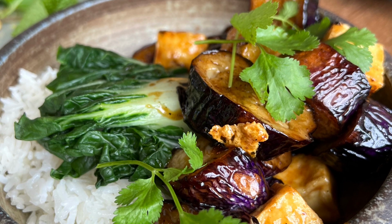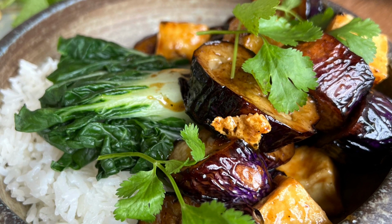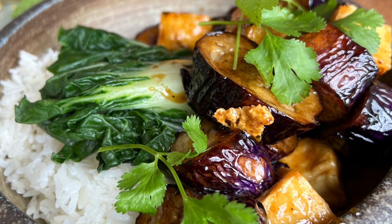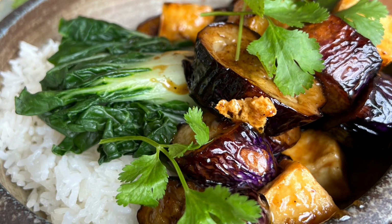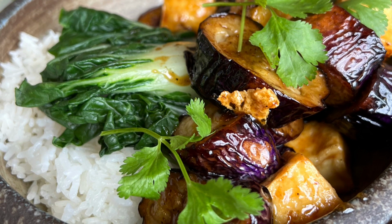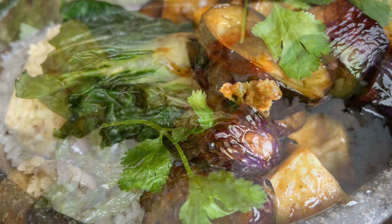This is the black garlic eggplant, another dish that's $17. It's braised eggplant, tofu, black garlic, red chili, and yu choy. Again, good dish, but you could get some of this in the other dishes that we had. So again, you need only one of these rice plates maybe to share among the table.